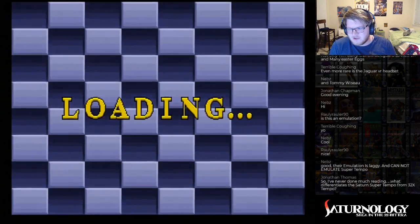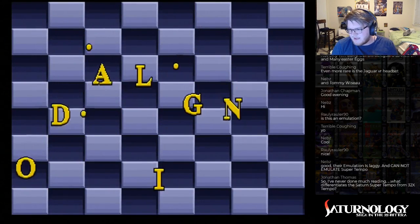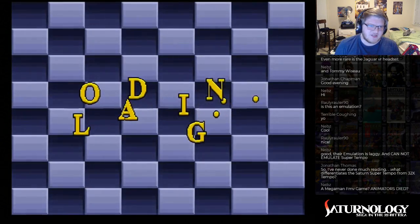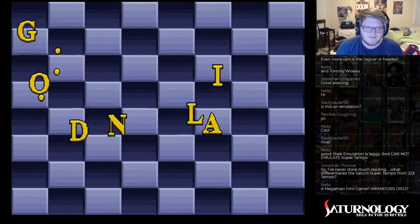Also, another weird platformer, Tri-Rush Deppy. I don't know, I get Super Tempo and Tri-Rush Deppy not mixed up, but I just associate both of them a lot.